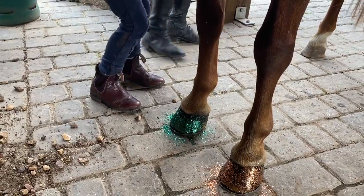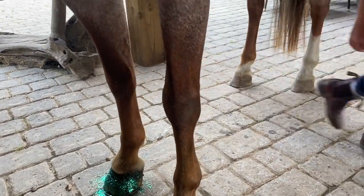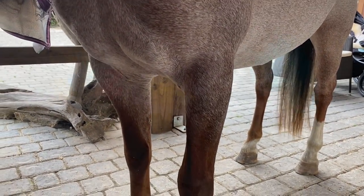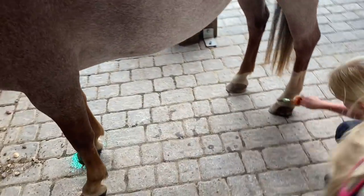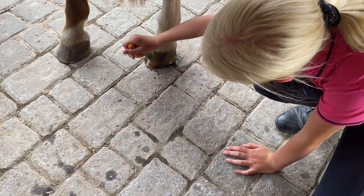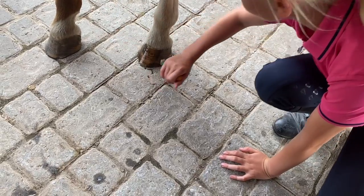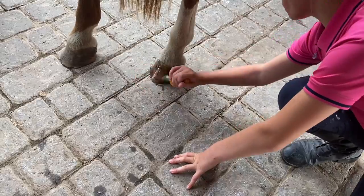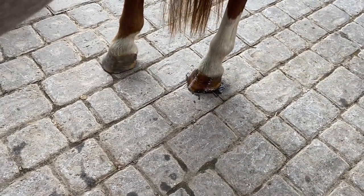Done. Are you doing a limbo under Hattie's neck? Yep. Go that way. Okay, Hattie was very good with that. She's very happy because sometimes she's a bit funny about her back feet. And she kicks, doesn't she? She thinks there's a fly. No, she won't kick. Only if you stand behind her bottom, she might. She thinks there's a fly standing on her, and then she kicks, doesn't she, Phoebe? Yeah, sometimes she will. Sometimes she will not.